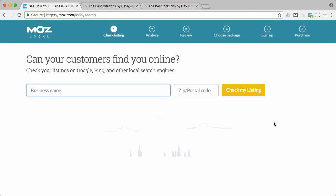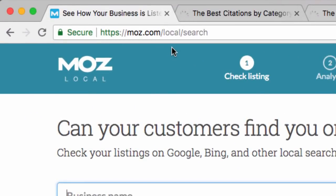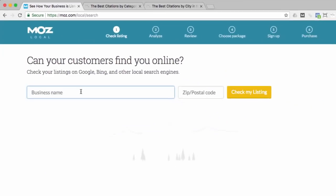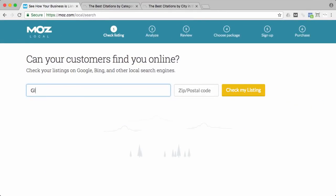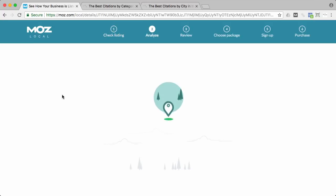Okay, so when we're talking about getting these citations for your site, the first thing you need to do is make sure that you don't have any bad citations out there. So what you want to start with is a citation audit. You're going to go to moz.com/local/search. It'll bring you to this page. Just type in your business name and it should pop up here. If not, because you're a new business, you likely don't have any citations yet anyway, so this step may be irrelevant for you. But anyway, we're going to go ahead and click that.